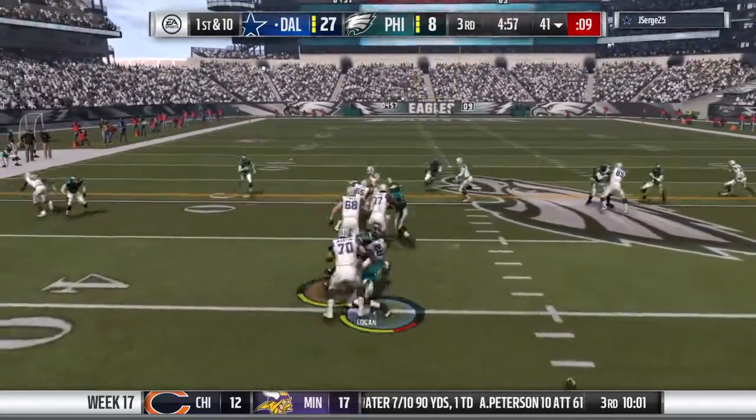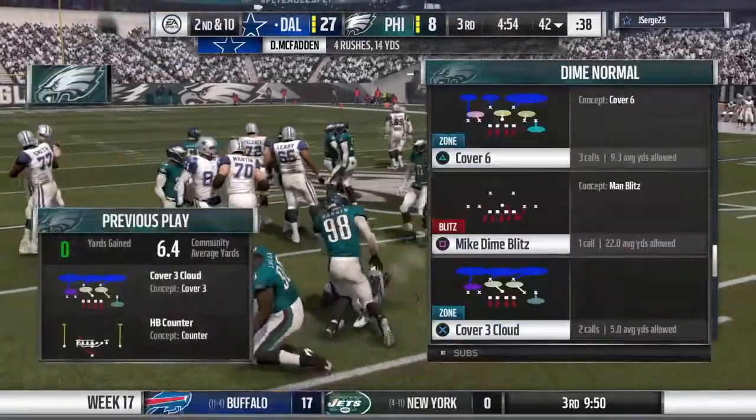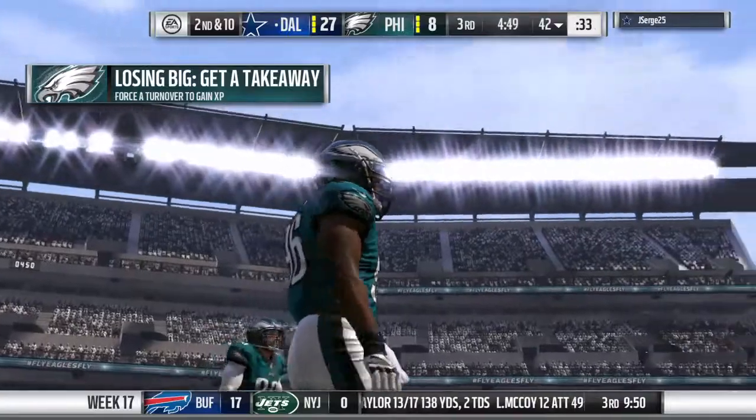Running again on first with McFadden. And this time not as successful as he'll get back to the line of scrimmage and no more. Benny Logan in there on the tackle.